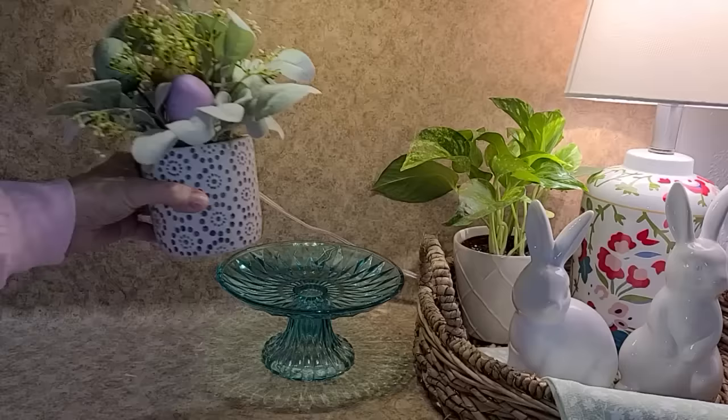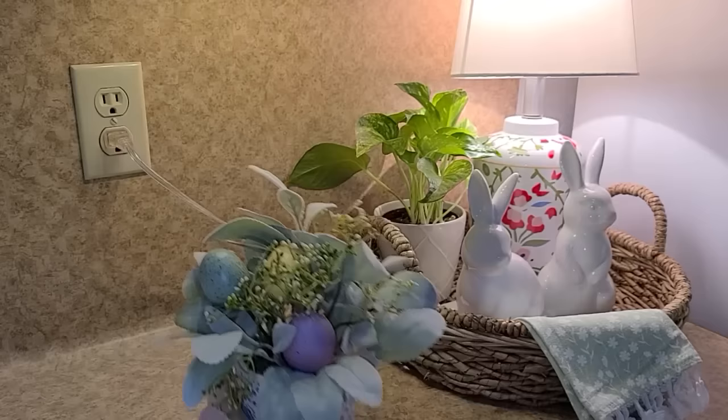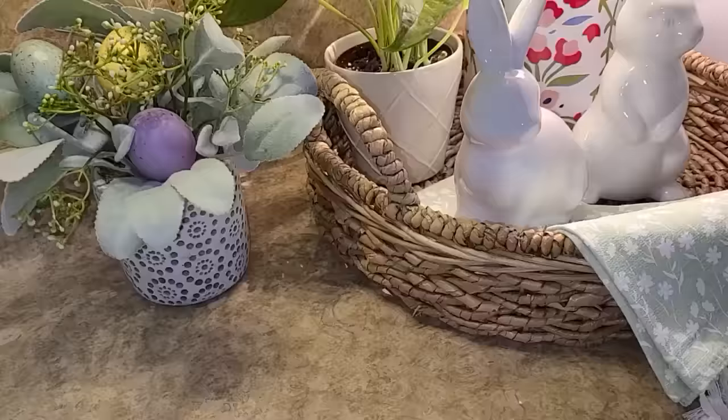Okay, then I thought I was going to maybe add a little height here in this little corner to kind of cover up that little cord, but I didn't really care for that very much, so I just took the tray away and just added this cute little floral Easter decor that I got at TJ Maxx last year. So there you go, just a very sweet and simple Easter vignette here over in the corner.